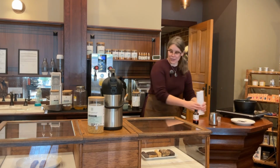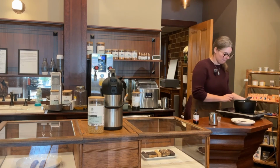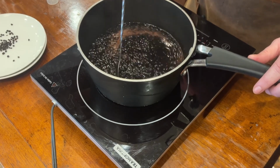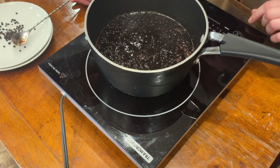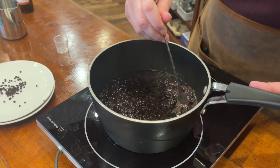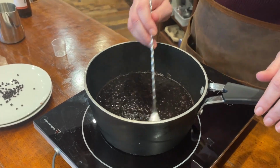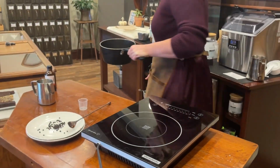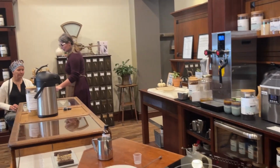Okay. So let's see where we're at in the decoction here. I think we're just about there. So I'm going to turn the heat off, and then I'm going to go get some straining tools, okay? Clear off my space. And I'm going to pass this around just so we have an idea of what it looks like now. I'll just walk around with it. You can see it just looks like berries and water.